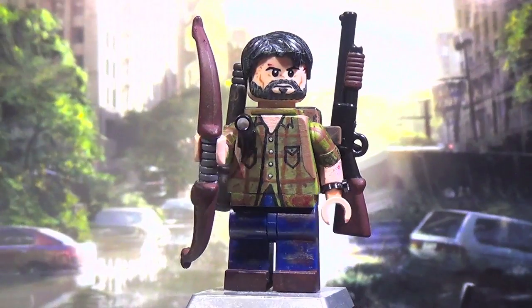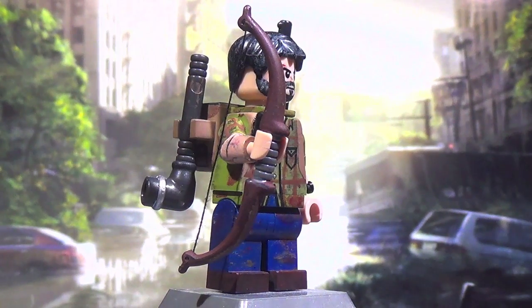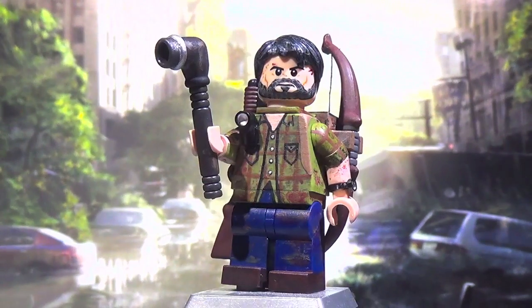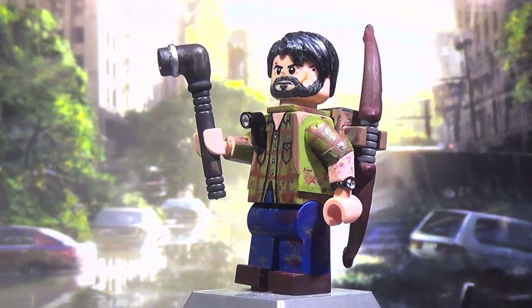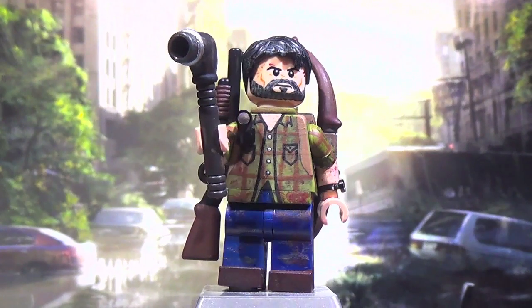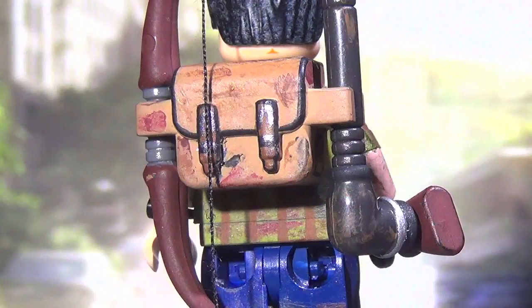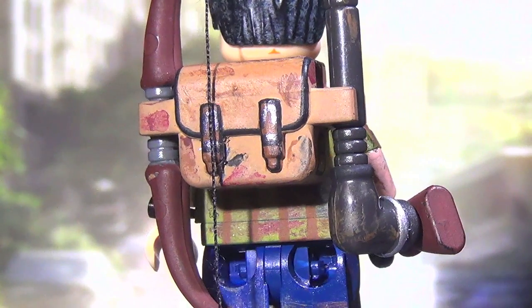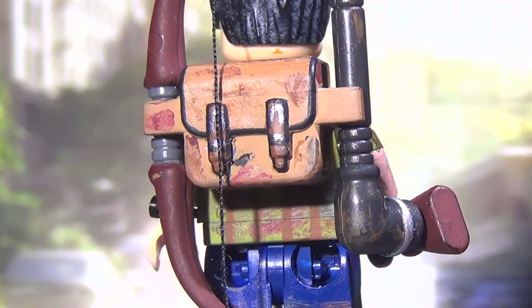On the subject of his weapons, you can see all the weapons are completely interchangeable, and here he is with his bow, and definitely pretty cool. And if you're not a big fan of stealth, of course, Joel has his crowbar to walk up and bash in people's skulls, and so that's a look at Joel with all three of his weapons. And this is a little less noticeable, but underneath his backpack where you really can't see it, just to keep the consistency of the figure going, I continued the plaid effect of his shirt.